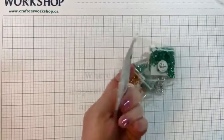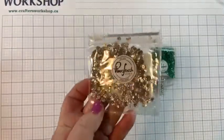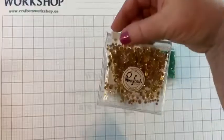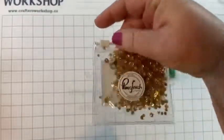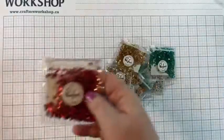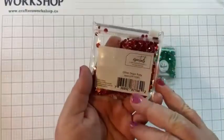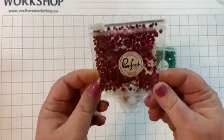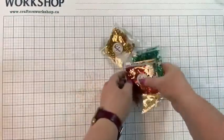We have this one, I believe is called Champagne. It's a very pale kind of goldy color. Here is the regular gold. This one is called gold. Pretty straightforward. And of course, red. So we are excited to have these in their cute little pouch.